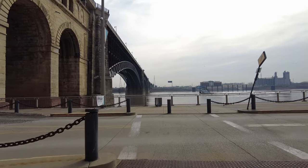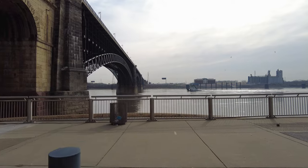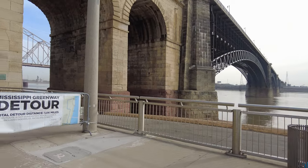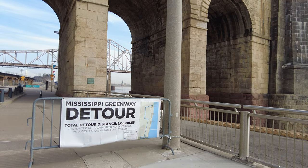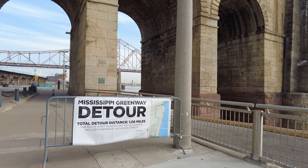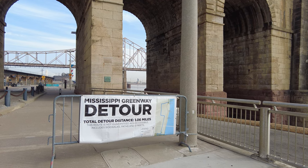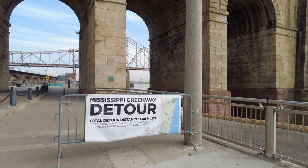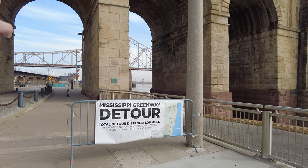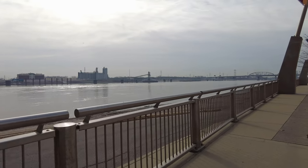Look both ways for traffic. No vehicles coming right now. Oh, and they have a little sign here. Mississippi Greenway Detour. Closed Greenway. So it looks like after the Gateway Arch, there may be some construction going on up ahead here. I wasn't planning on going that direction. I'm going this opposite way.